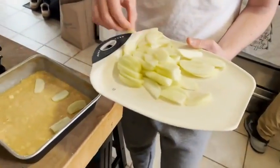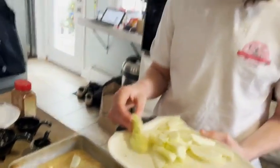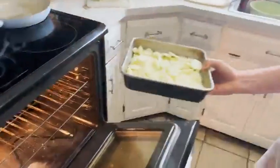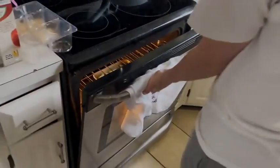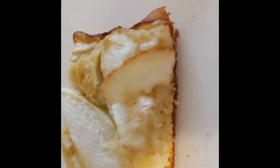We just chopped our apples into slices and we're putting it on top. Alright, we got the apples in the batter. Now we're gonna cook it for 60 to 70 minutes. Here's our final product, cut into the fourths. Nice and moist in the middle. Moist. Now we will be making our corned beef.